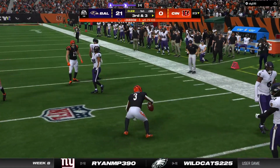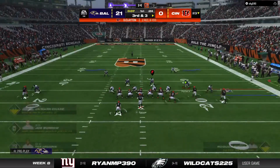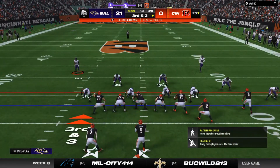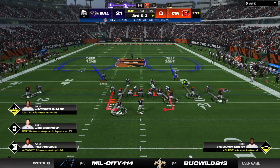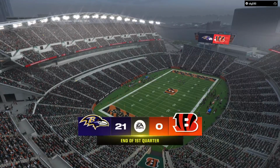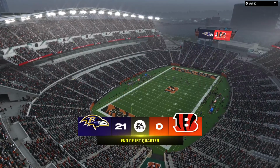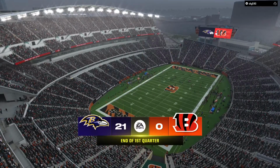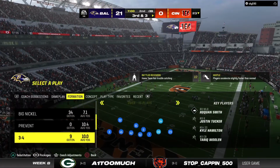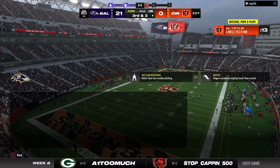Give him a gain of 5 on the completion. And this will wind up being a 3rd and 3. Brings up 3rd and 3. And they'll send the tight end in motion. 21-0 our score after 1. Ravens 21, Bengals 0. Ready for the second quarter from Cincinnati. It's the Bengals with the football here as they've got it with a 3rd down coming up.